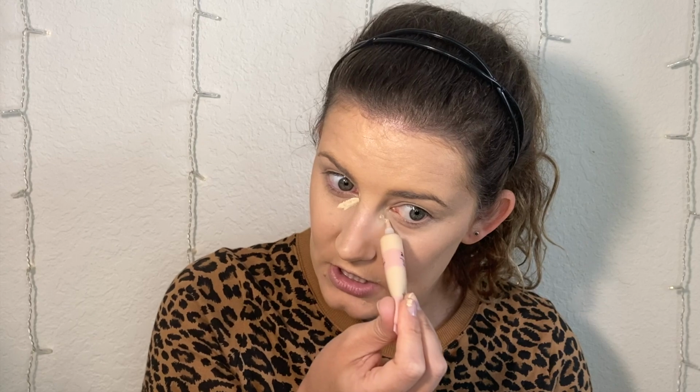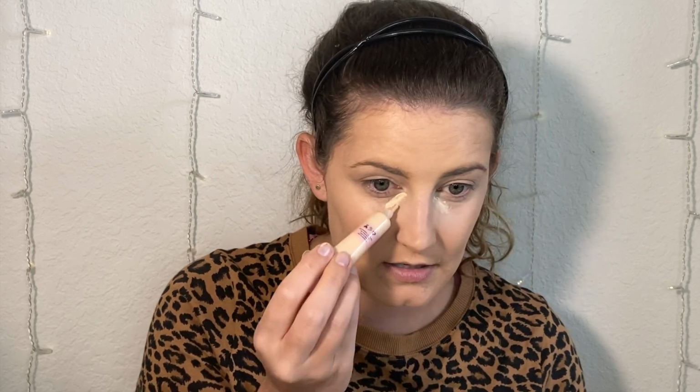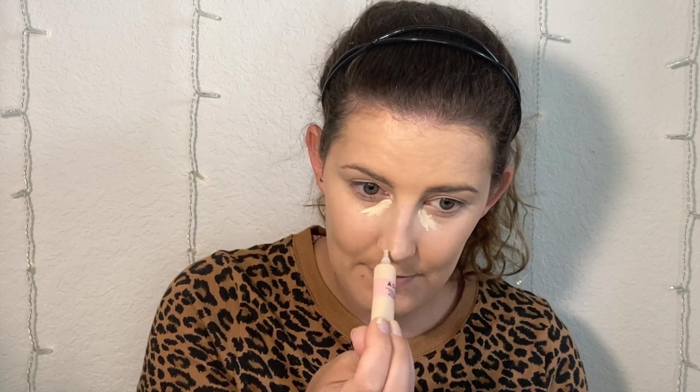It feels like a child paint thing, a bottle of paint. That's what it reminds me of. I'm not a fan of that packaging, but let's just add a little bit, and then I'm going to just blend it out with the sponge. I look insane. This is going to be way too much for up here. Whoops. Okay, I actually really like how that looks.